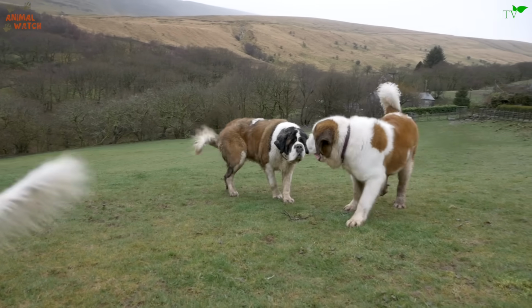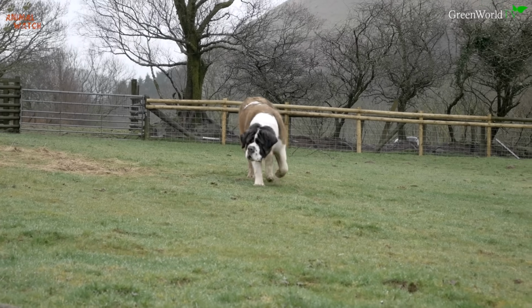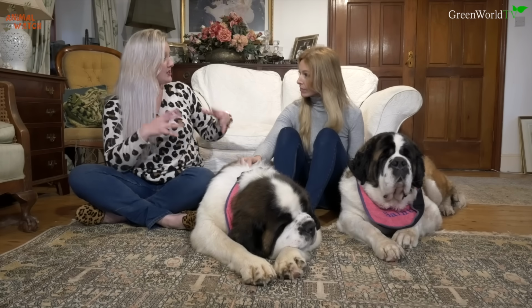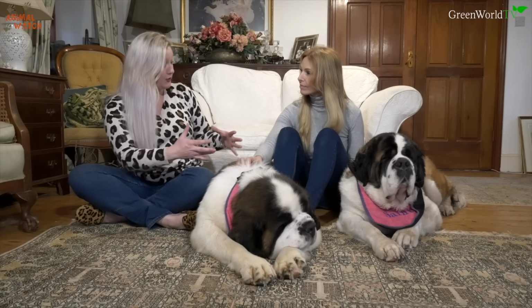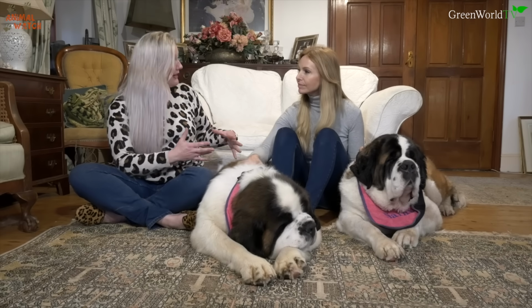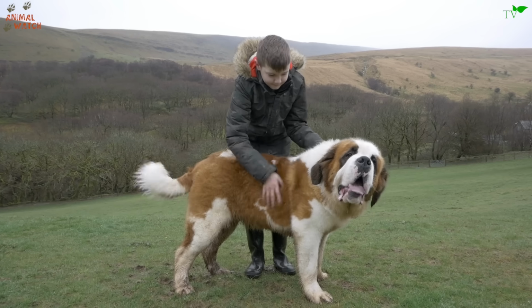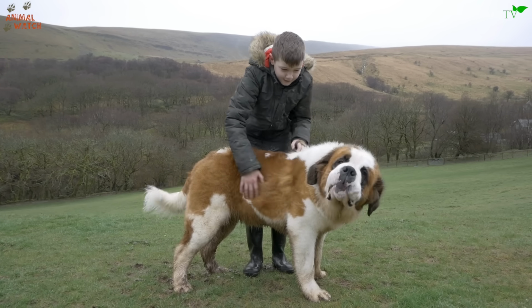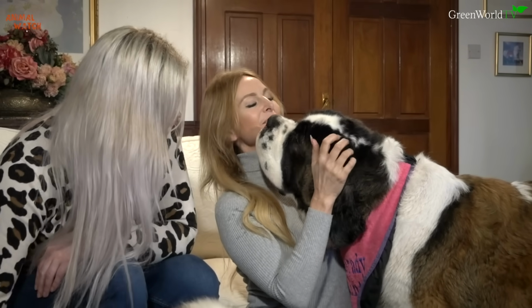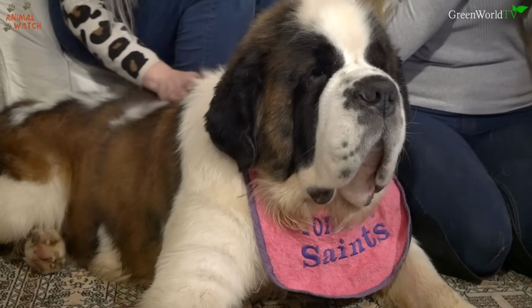Around 12 would go out at a time, looking for stranded travellers in the blizzards and the heavy snowstorms. 6 dogs would stay with the stranded traveller and use their body heat, much as they are now, to keep you warm and keep you alive until the other 6 could go back and retrieve the monks. So these dogs were basically lifesavers until the weather was sensible enough that the rescue party could come and find you. So they are designed to keep you alive, to keep you warm and to snuggle up with you.